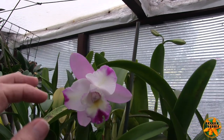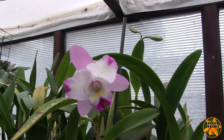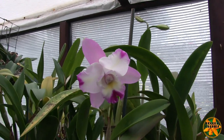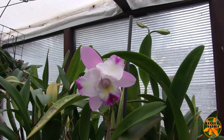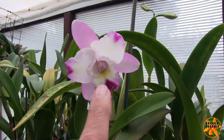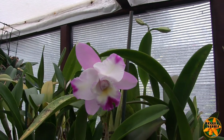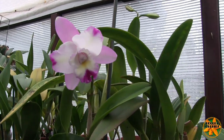It's only just opened. It will get a bit flatter than that, but yeah, it's a nice selection of colours. Some deep purple, some nice pinks, and some just hints of yellow in places. It's not just in the lip. It's actually a hint of yellow down that centre vein, which just sort of sets it off nicely.